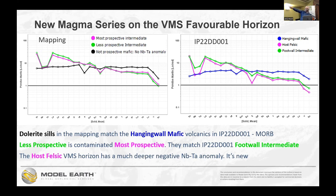The pink and the green on the left are really the same thing. The green is just a bit contaminated, and we'll get to what the rock looks like. It's not volcanic, it's a conglomerate. It's almost a monomict conglomerate, but where we were getting contamination with other clasts, the green was just a bit steeper. So we can really condense the stuff on the left to one magma series. The new kid in town is that much steeper niobium tantalum anomaly. We don't need to worry why. All it's telling us is that the 10 metres of strata that host the VMS mineralisation is something new. So it's largely chert and carbonate, but it's also got presumably some volcaniclastic with a felsic signature.